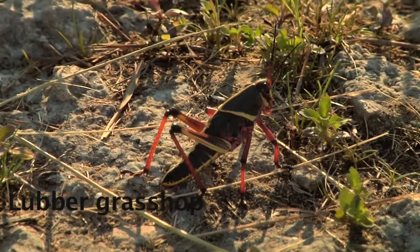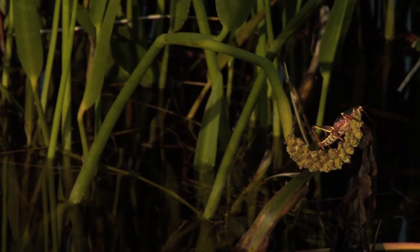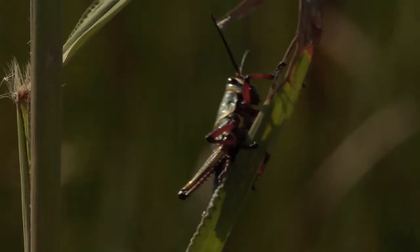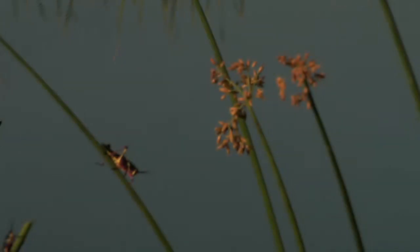Lubber grasshopper. It is well known both for its size and unique coloration. It can reach nearly 3 inches in size. Its first line of defense is a brightly colored warning pattern. This is an easy way to remind its predators, "Don't eat me, I am not tasty."